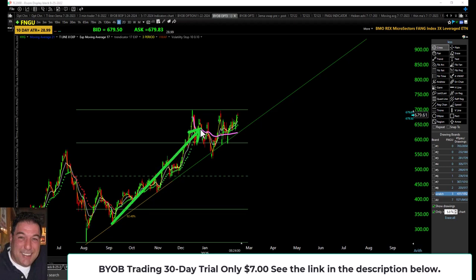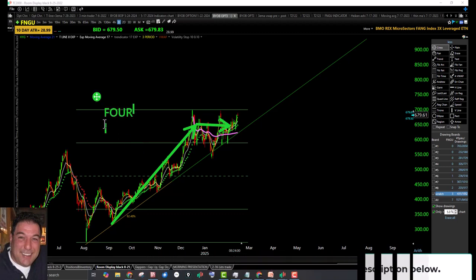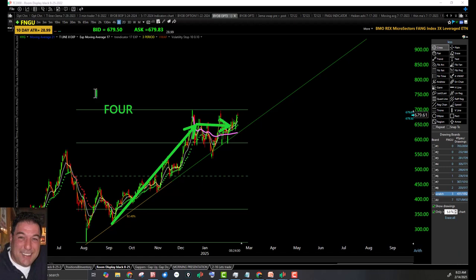See where price moves up and moves over in quadrant 4, okay? Right up here in quadrant 4. Okay, this is quadrant 4. This is 1. This is 2. This is 3. Yep, this one's 4. Consolidating up here in quadrant 4. That's a bullish environment.